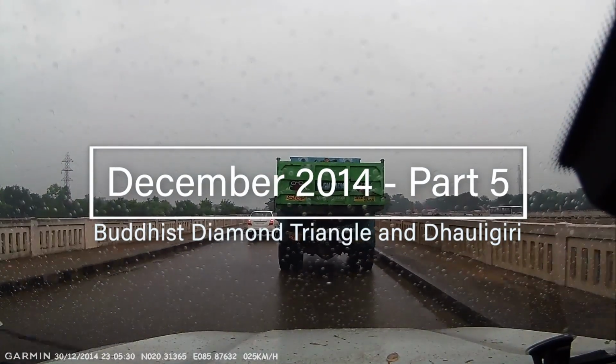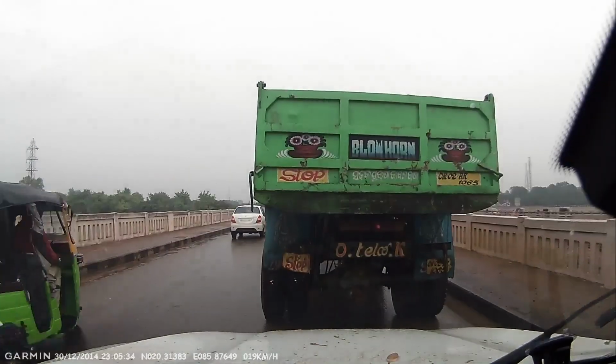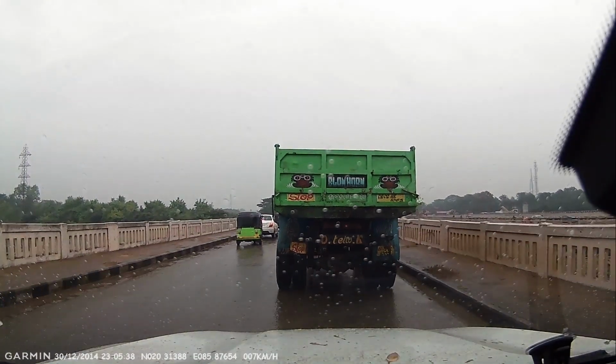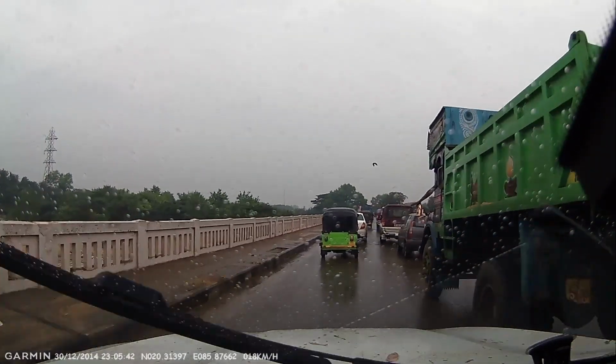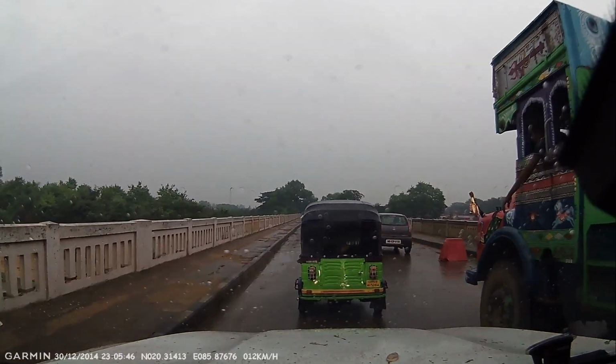Today we are planning to visit the diamond triangle of Ratnagiri, Udaygiri and Lalitgiri complex of Buddhist monasteries. The first place to visit was Udaygiri, and it is the largest complex within these triangles.